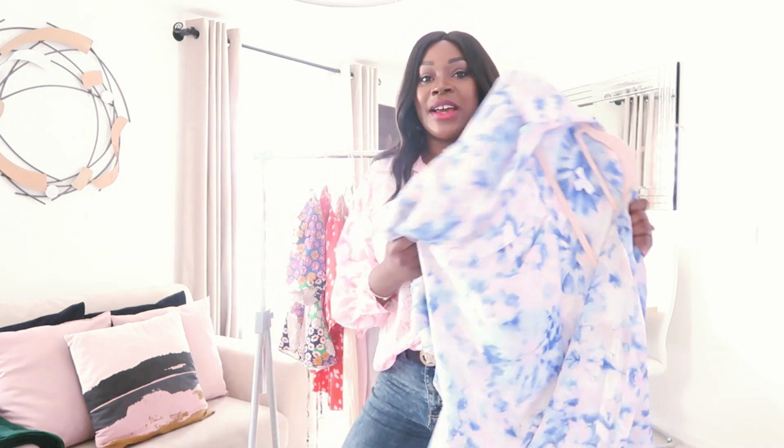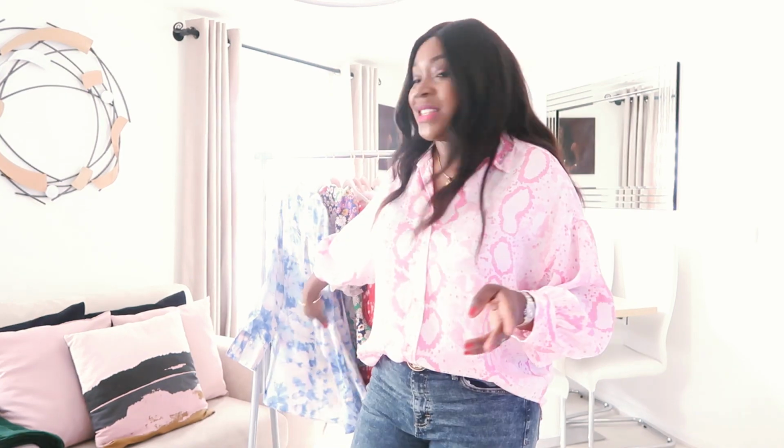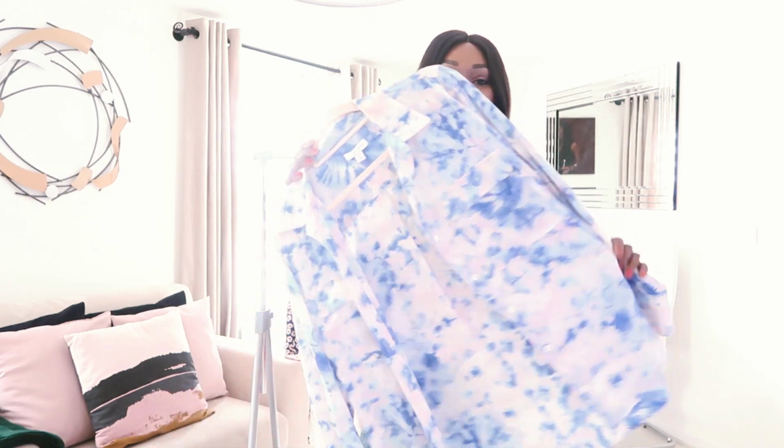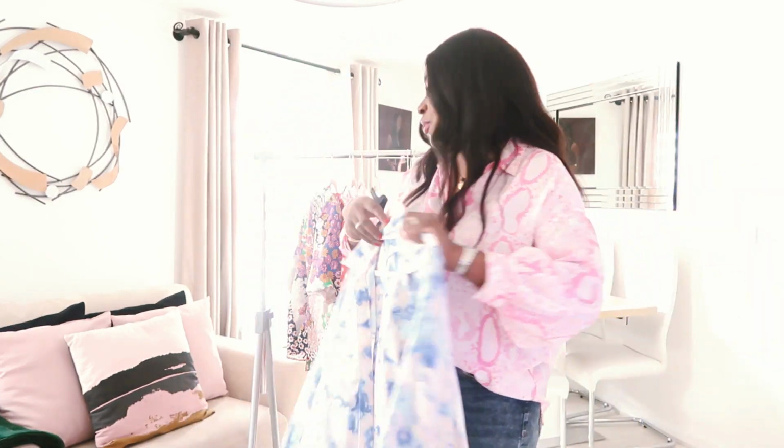But just with a pair of simple denim shorts or jeans, I wore this over a swimming costume in Sicily. You could also wear it open with a crop top underneath if you're that kind of vibe, with a high-waisted pair of shorts or jeans. Obviously this tie-dye blouse will look amazing with a pair of cycling shorts and trainers if you're into that kind of vibe, which I totally am. So really like this, and again, just really comfortable and easy to wear.